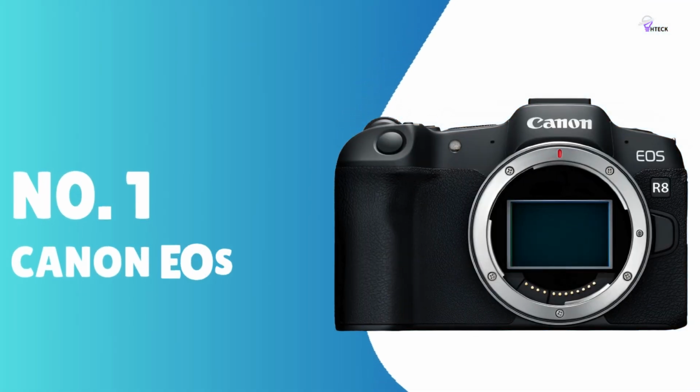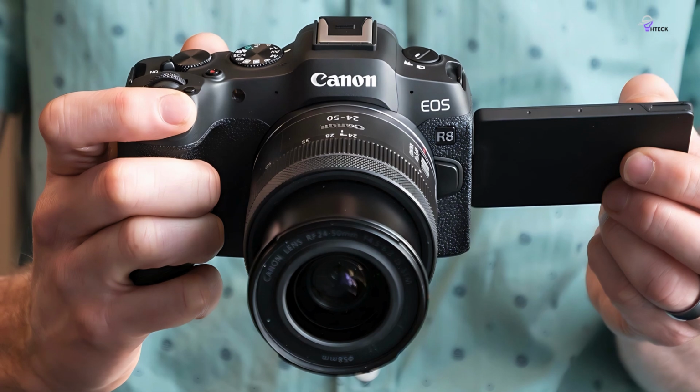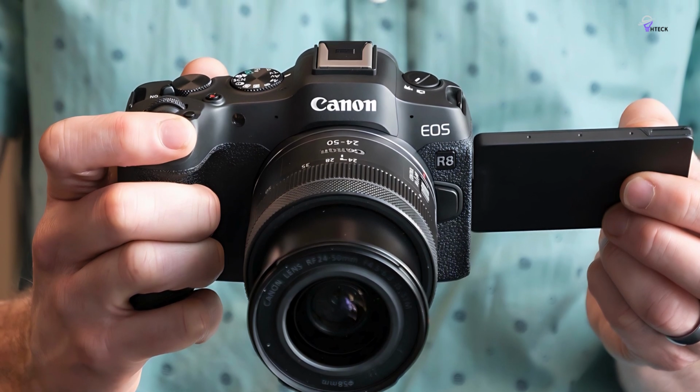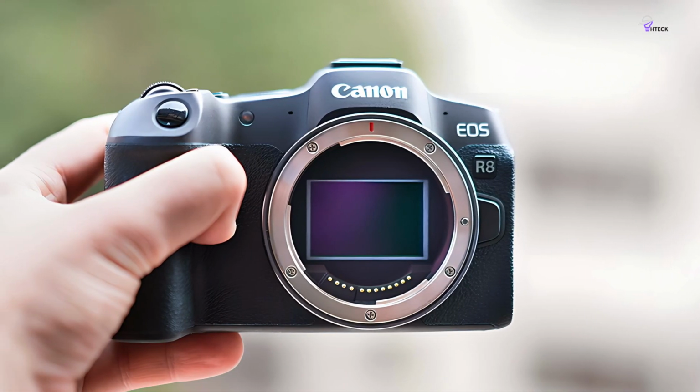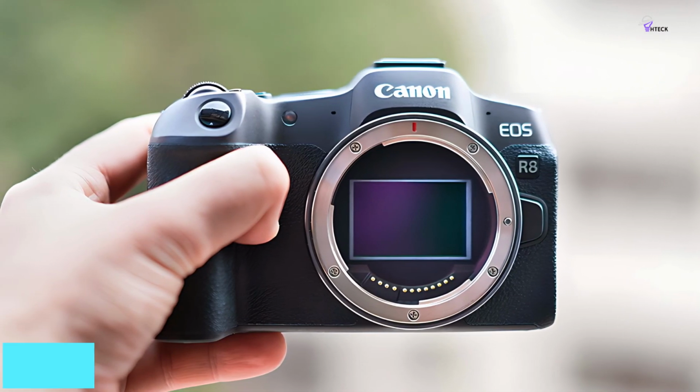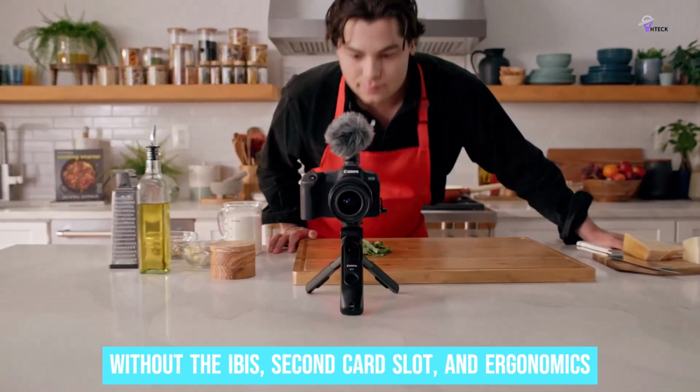Number 1. Canon EOS R8. I still can't believe the incredible value presented by the EOS R8. Moreover, I can't believe the performance offered by this entry-level full-frame camera. It's essentially a baby R6 Mark II without the IBIS, second card slot, and ergonomics. You get a lot of bang for your buck here.